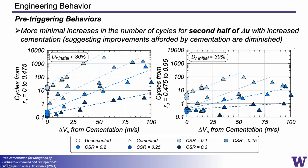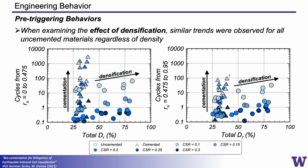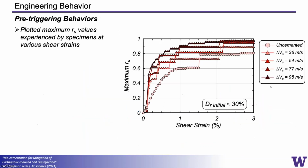When we compare it now with the effect of densification, we can complete the exact same plots, still cycles for the first half and cycles for the second half on the left and right plots respectively. What we see is, again, densification does start to increase the number of cycles for the first half and the second half, but it's a really small effect when we compare it to cementation. We're still seeing much larger benefits from the cementation, both at the first part of pre-triggering and the second part of pre-triggering, regardless of densification whatsoever.